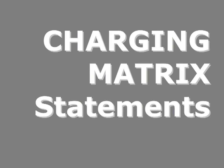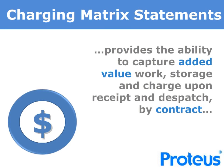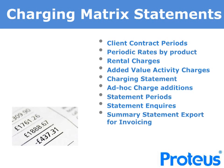For third-party warehouse operatives, the PROTEUS charging matrix can make life easier. We provide the ability to capture added value work, storage, and charge these upon receipt or dispatch by individual contract profile. You can define a fixed client contract period or leave it open. Define added value charges and types and the rates that apply by client and delivery location, as well as weekly rental charges to cover product storage. Charging statements can be viewed and run in detail and summary by client and by period. When satisfied, ad hoc charges can be added to the statements issued and exported if required to your accounting system for invoicing.